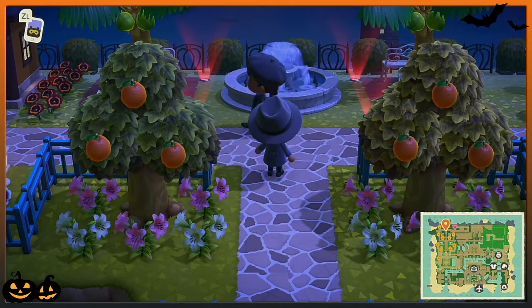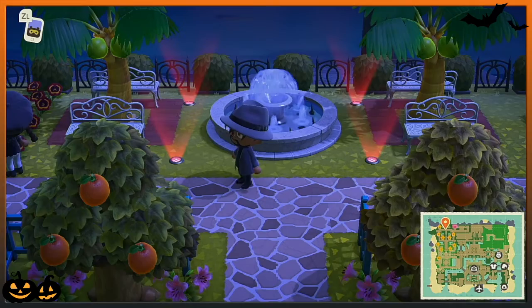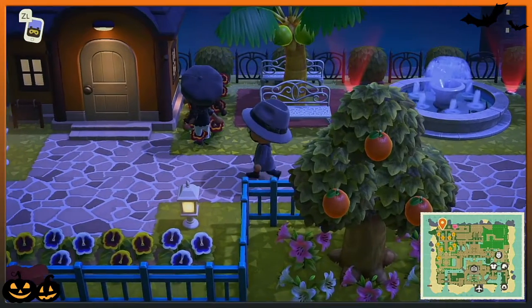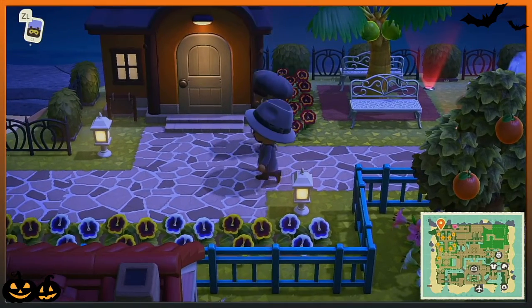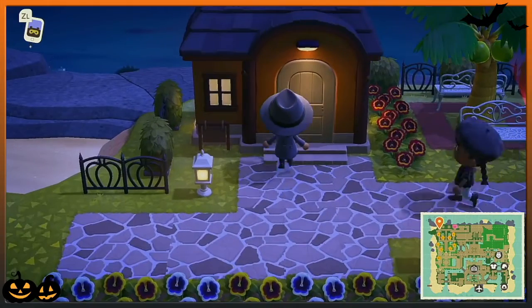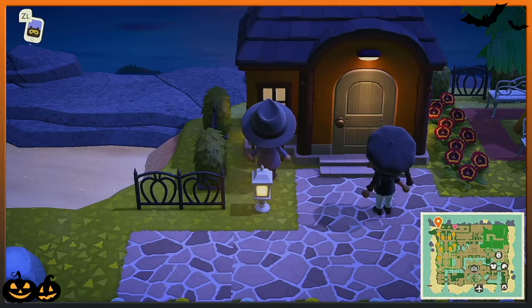Ooh, I love the fountain. And since Bunny's my favorite villager, well, he calls me Sweetkins, so he gets to live next door to me. And I love the path that you used. Thank you. And Bunny gets to live next door to you. Yes, he's the sweetest.